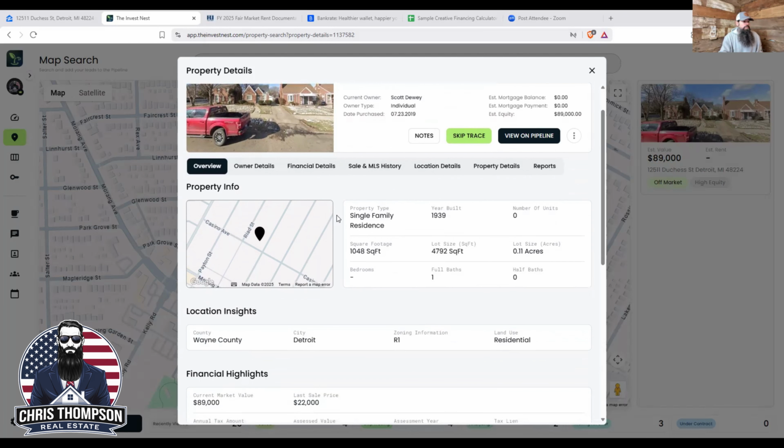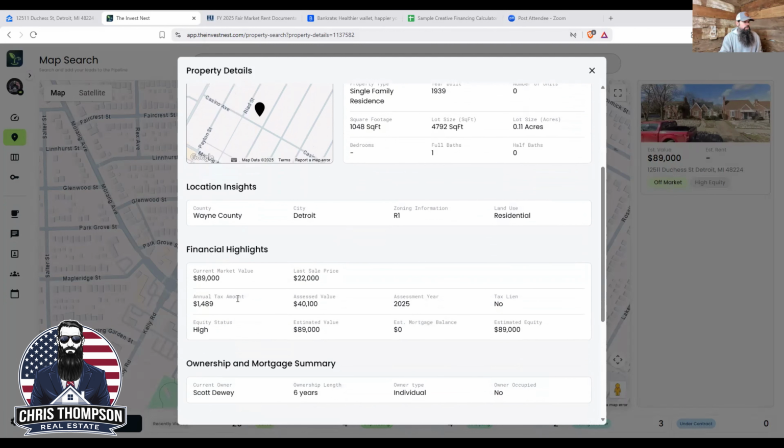So let's go through and see what we can find on here. So this is saying current market value at $89,000. So that would be our ARV. All right, so we're going to go off of this because I like that number better. So we're not going to say our ARV is 100. We're going to say our ARV, or after repair value, is 89. We'll kick it up to 90. I like round numbers. So 90 ARV, and I still think we're going to stick with that $70,000 offer price.